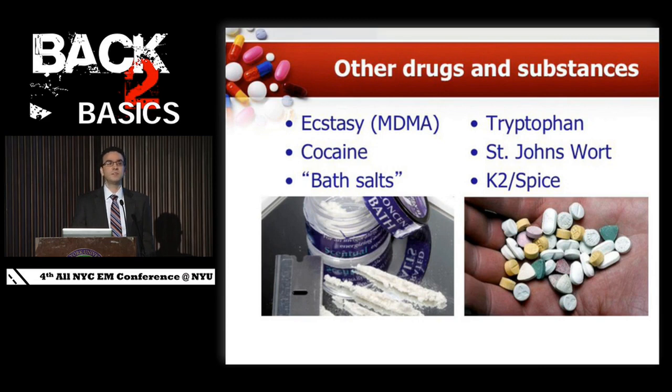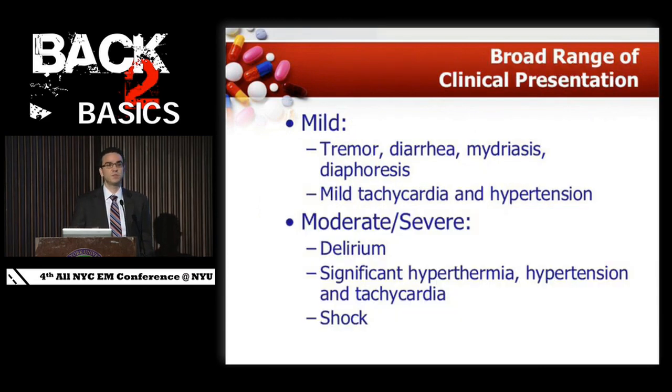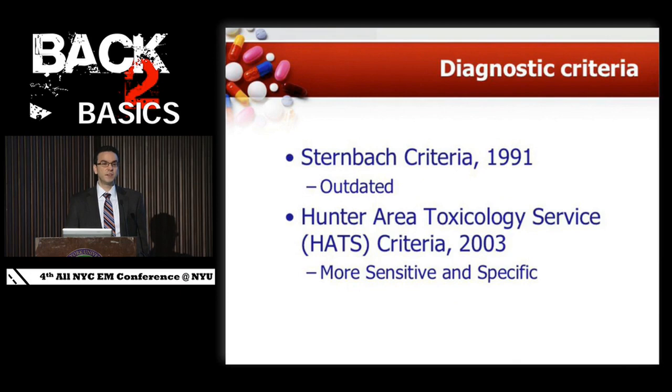So serotonin syndrome or serotonin excess presents with a broad range of clinical presentations. If you ask anybody who started an SSRI, they might tell you in the beginning they feel a little tremulous, they feel a little sweaty, and that usually goes away in a couple days after they get used to the medication. Now there's a few different sets of criteria out there. Some of them are outdated.